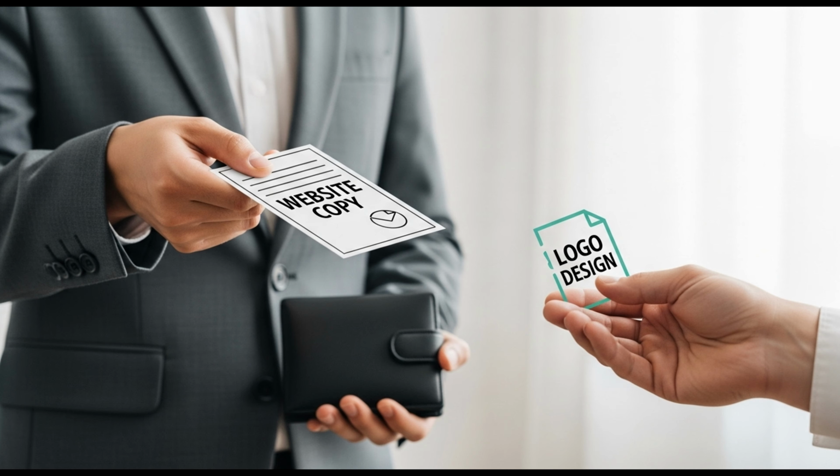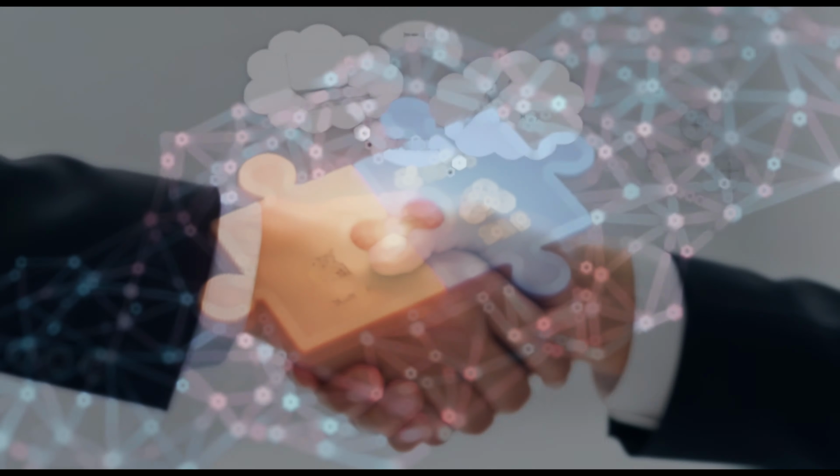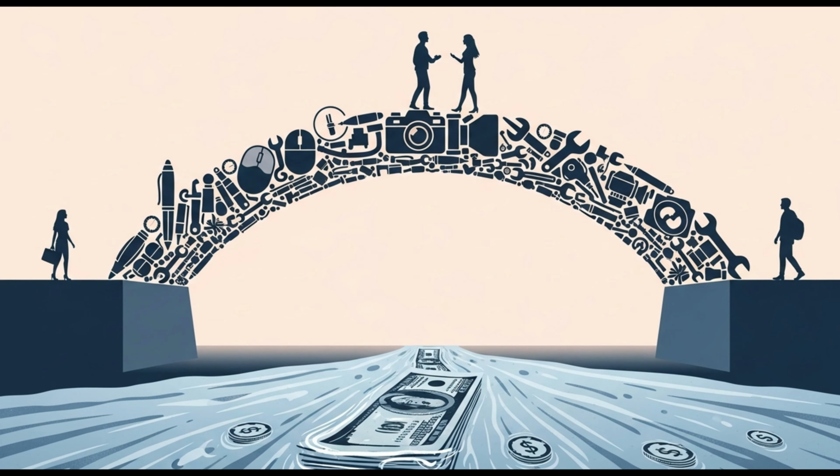The fix: look for opportunities in your network to trade your skills. If you need something done, think about who you know that might need your help in return. Propose a skill swap. It protects your cash flow and builds stronger connections at the same time.